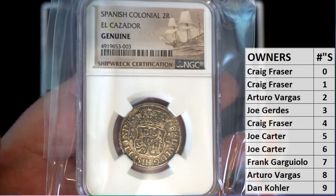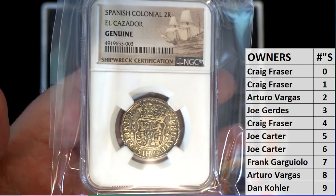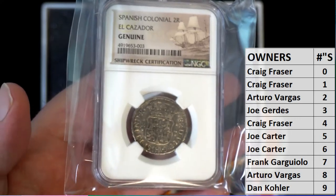What could be in here tonight? We know that almost all the coins, I think all but 5, are from this one. Just, damn, that's nice. Wow, you can really make it out on that one.